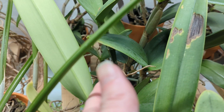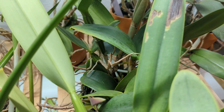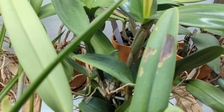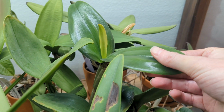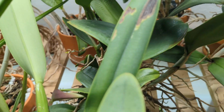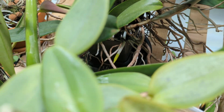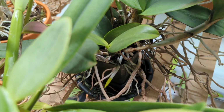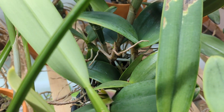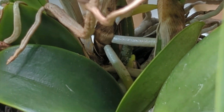I see it described as a warm grower. I grow it in intermediate conditions. Mind you, I don't let it go below 60, so I think that's because they grow in my house. So I think that's the big thing, but it just has a huge root system. And every time it puts on new growths, when they send out roots, the root system just gets so dang unruly. I don't know if you can see in there. They're just starting to put out new roots.